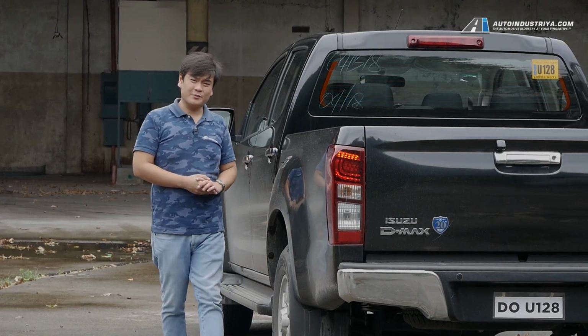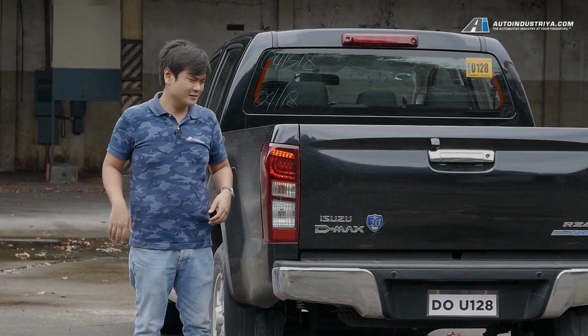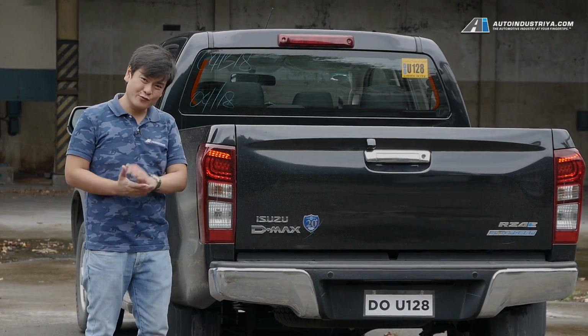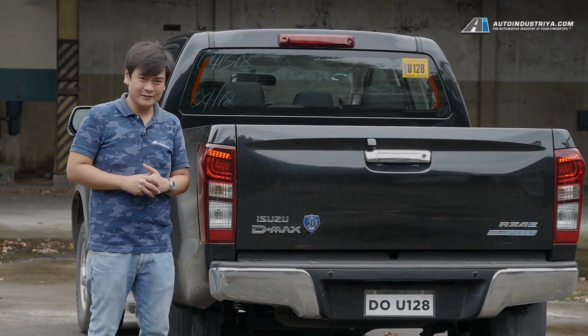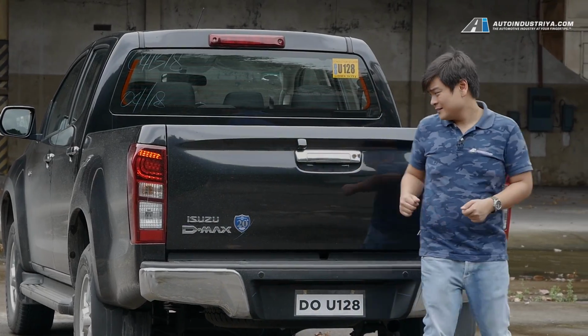Now let's go check out the back, and to be honest, you really can't style the back end of a pickup truck. You still get these tall vertical taillights and this rather flat looking tailgate. You do get this steel bumper, which is good in case you back into the loading bay, but you won't because you have a backup sensor and a reverse camera. Of course, the main reason why you buy a pickup truck is this.